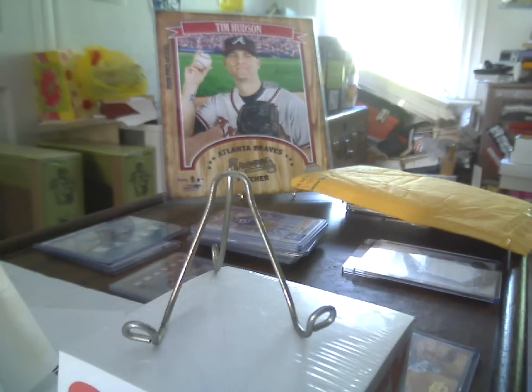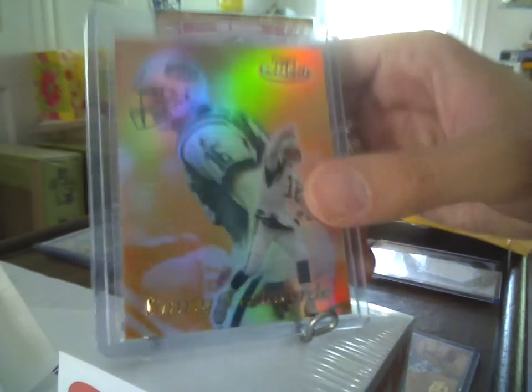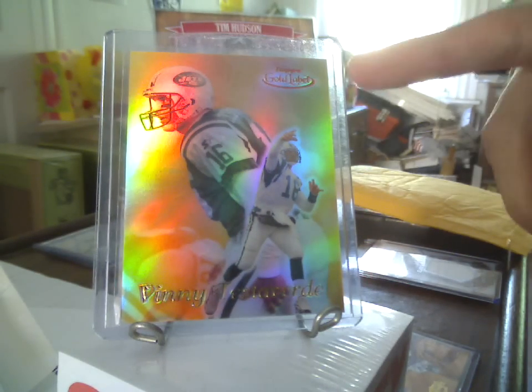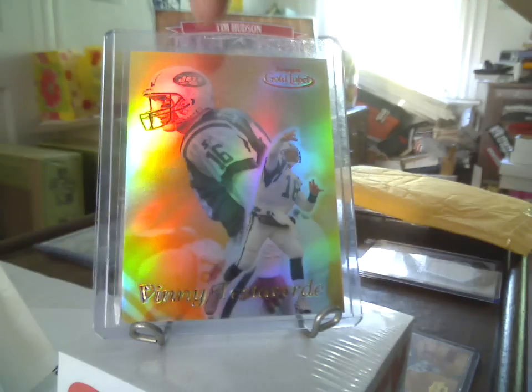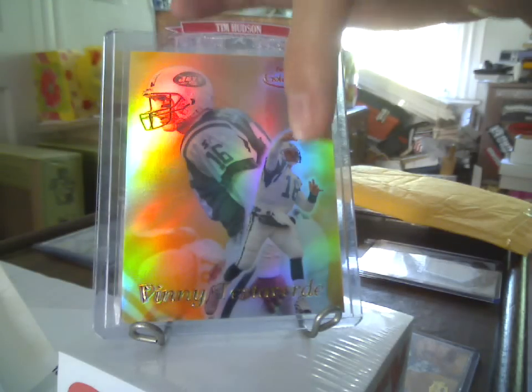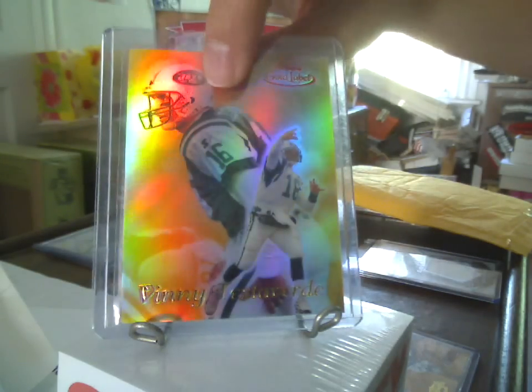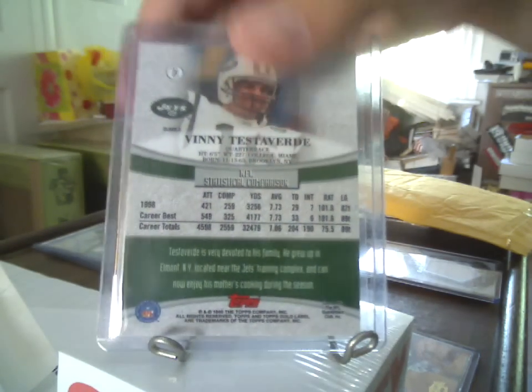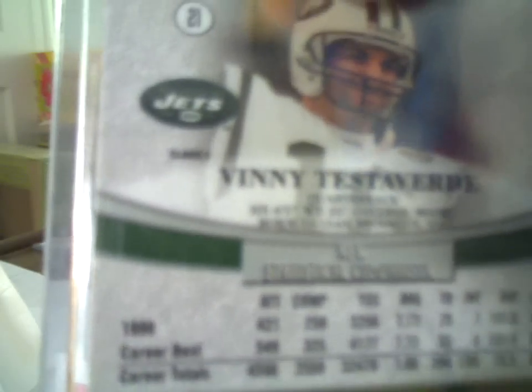And now here's the hit that made it worth it for me. This is, again, out of 1999 Topps Gold Label. This is the red label parallel. This is the Class 3. So I believe all of the red labels were numbered, but the Class 3 would be the lowest numbered of the group. Vinny Testaverde. With this product, you have to look at the color of the label, the background, and there's a different background photograph. The foreground photograph was the same, but the background photograph changed. And then if you notice underneath the Jets logo, it's very difficult to read there, but it says Class 3.